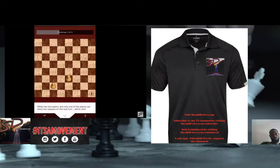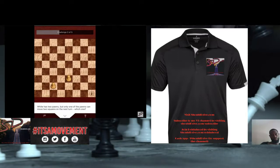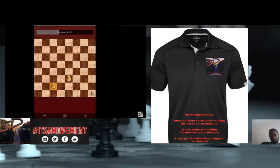Next, white has 2 pawns, but only one of the pawns can move 2 squares on the next turn. Which one is it? Being that the C2 pawn hasn't moved yet, the answer is the C2 pawn.